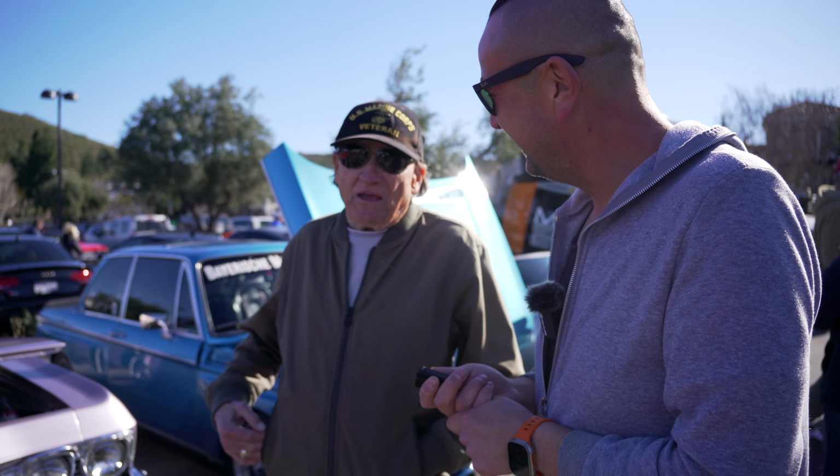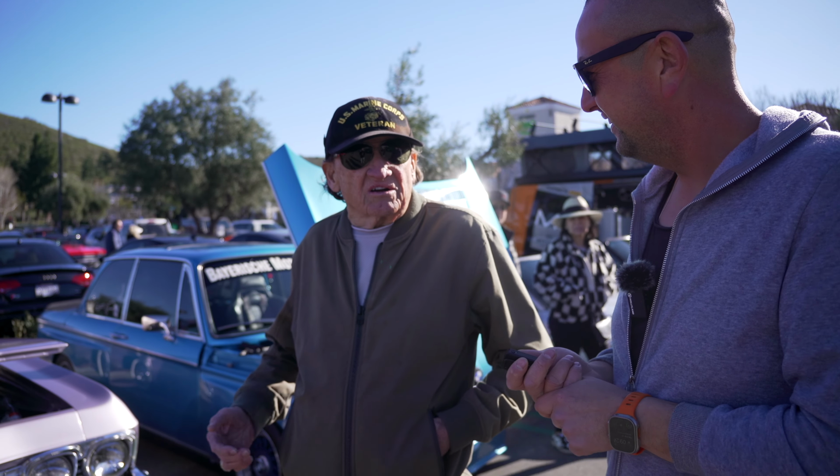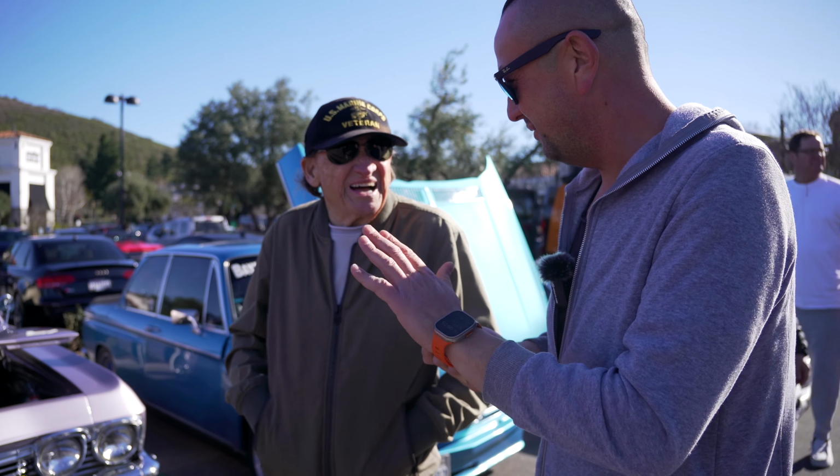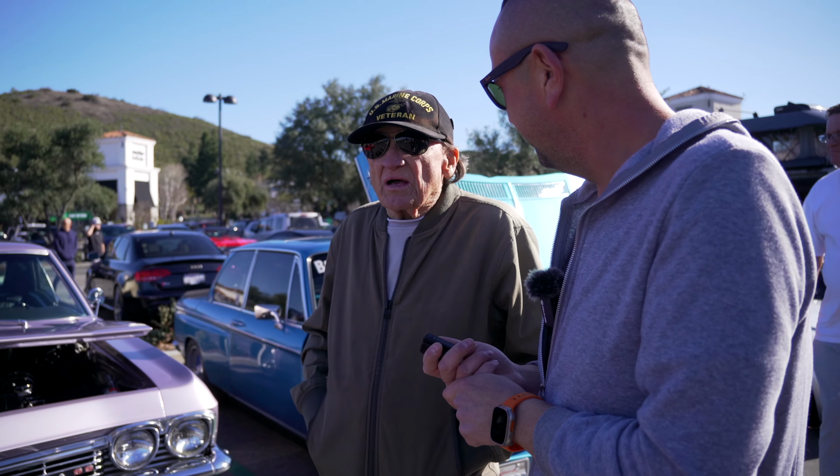That's amazing. Well, it was a family car then. Now it's a classic car. You don't do that anymore. And do you know approximately what the worth is right now of this car? How much it's worth?